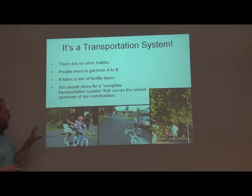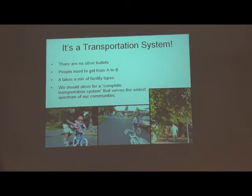So this slide in particular, I want to spend a little time with this group on. The first way we introduce it to the neighborhood is we say there are no silver bullets. We need a comprehensive approach. What we're looking at is getting people from point A to point B, walking and biking. It takes a mix of facility types, and we're looking for not a complete street, but a complete transportation system.